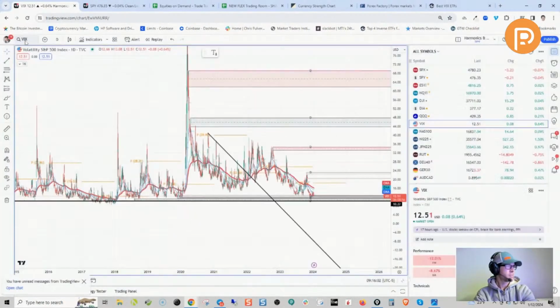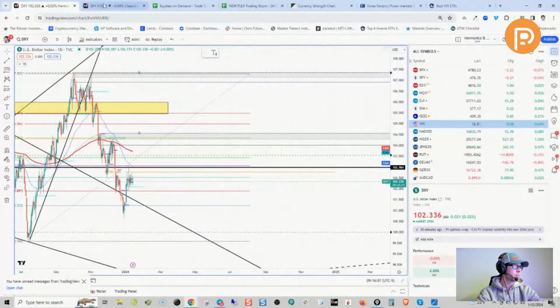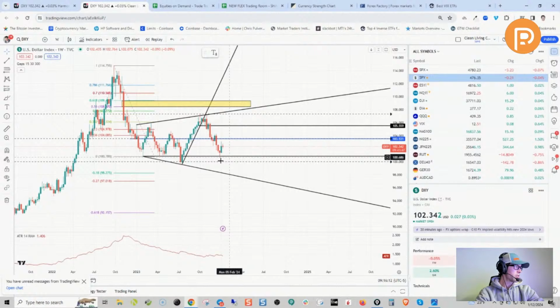All right, let's go to the dollar index. 102.33. It's a little bit cleaner on this chart here. So on the dollar index, we found a nice support level here, this 100.88 level. This exact low was 100.61. I pointed this out, 101 to 100, major support on the dollar index. I still think in the interim, we'll find out more with the Fed in the next couple of weeks, but I think that this structure is still very strong and still well supported.